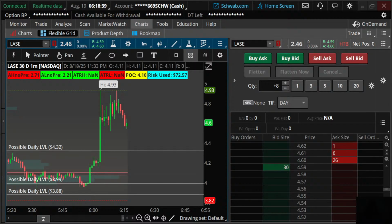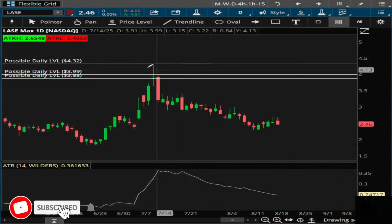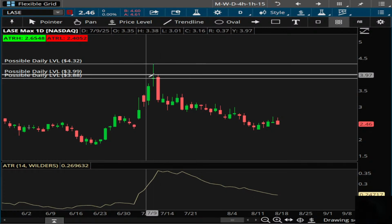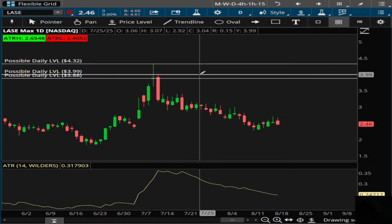But how many people are gonna see that as the level on the daily? So over here on the daily chart, this is that 432, this tip here. Then past that, it's got the $3.99, $4 whole dollar level down here. And I'm wondering, could it bounce out of this range?